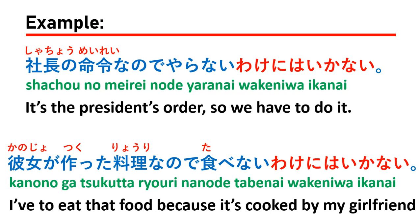Don't allow. I cannot allow myself. Don't eat that food. So you can use 食べないわけにはいかない. That means you have to eat. You have to eat that food, something like this.